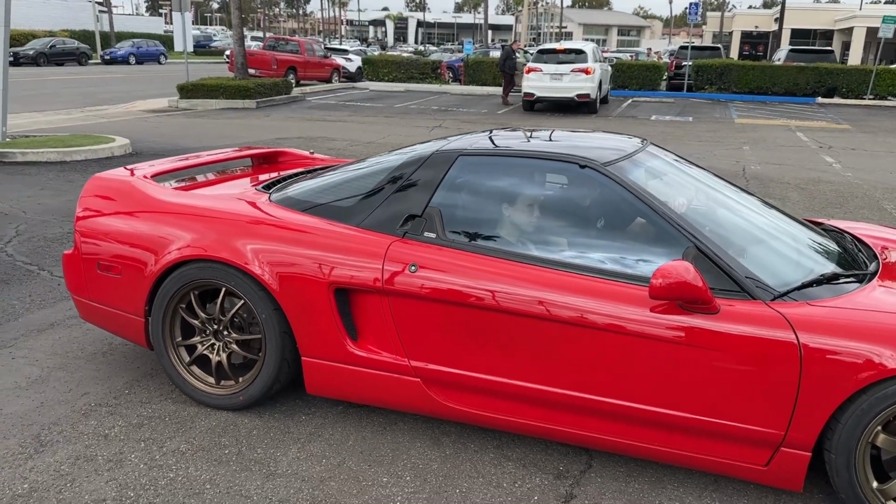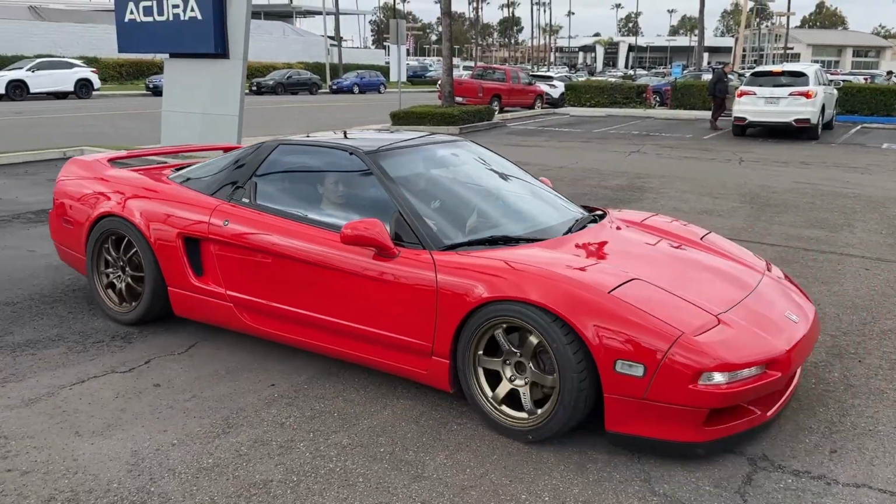Rocking the MF10s in the back and TEs in the front.